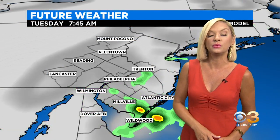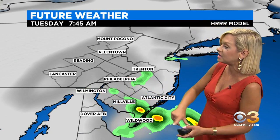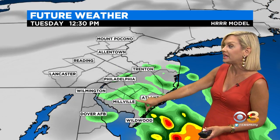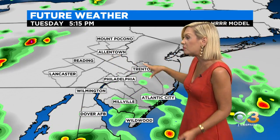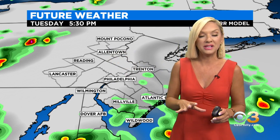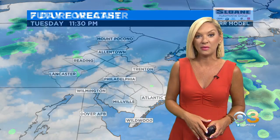Future weather showing us we will still have some rain around and some rumbles, especially far south and west of the city overnight tonight, and maybe a few showers and a rumble of thunder even in the morning hours closer to the coast and across South Jersey as we head into midday. And then for the afternoon, some storms here and there. This model a little bit less aggressive than others, but tomorrow is not going to be anything like what we saw for today as we head into the evening hours. Things quieting down, especially after sunset, of any storms that do develop.